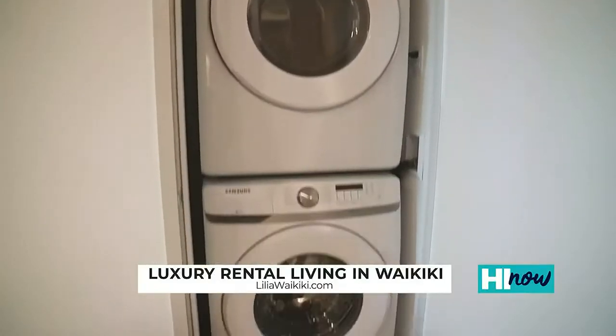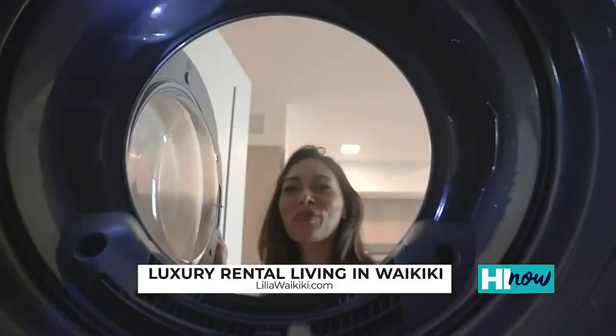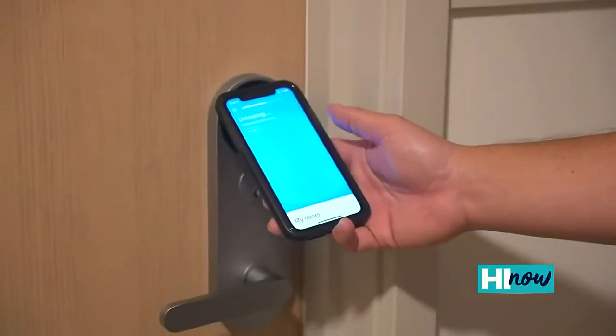You know, living in Waikiki, when you kind of think about what you want to come home to, this is what we did. So it's very convenient because if you can just bring your phone, and if you don't want to bring your phone and you're at the beach, then you can just use a code and ultimately you don't have to bring a key.